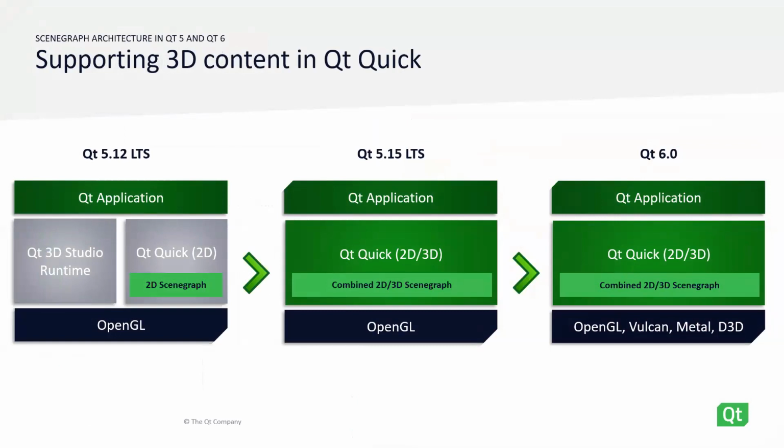When we look at Qt 5, when we released Qt 5 in 2012, OpenGL was pretty much the only backend graphics architecture out there that was a standard. Other environments did not have a standard graphic architecture. So Qt 5 is actually built on top of OpenGL graphics-wise.